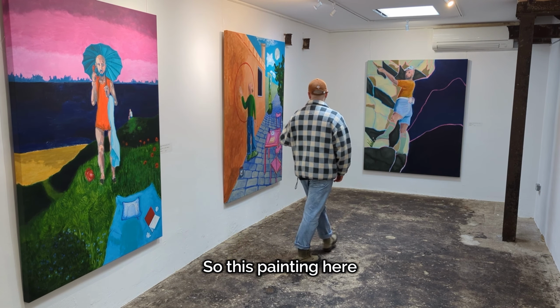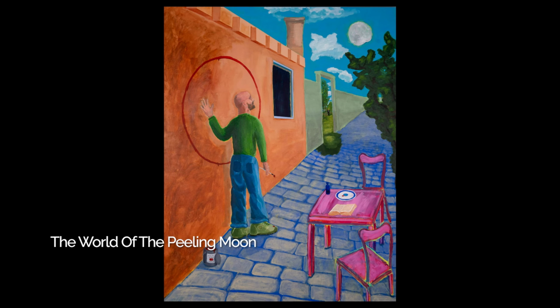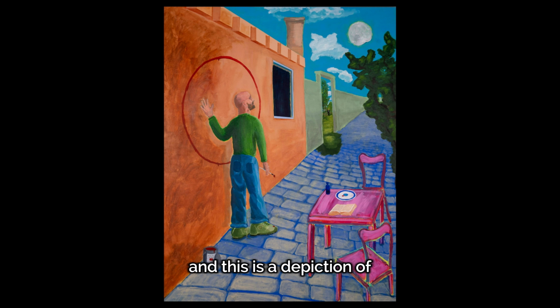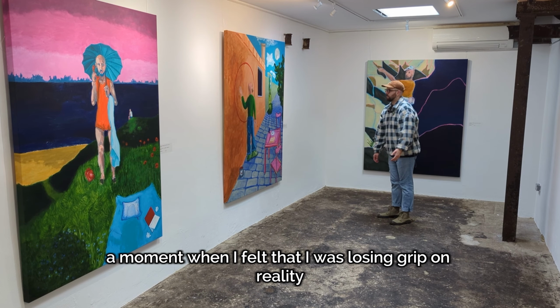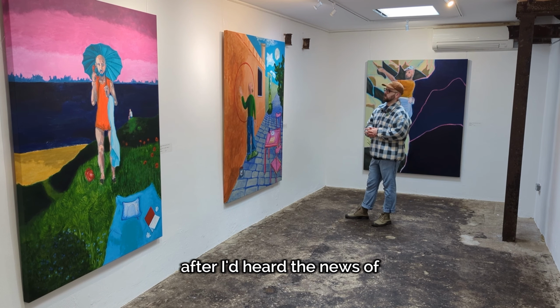So this painting here is The World of the Peeling Moon. Now this painting is a spacer between the two, as it were, and this is a depiction of a moment when I felt that I was losing grip on reality after I'd heard the news of my best friend's death.